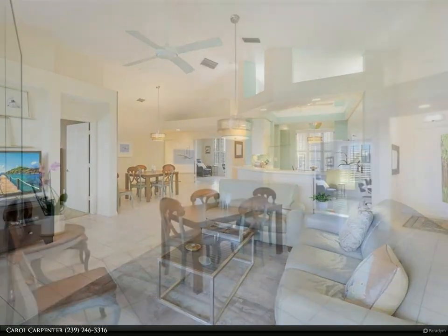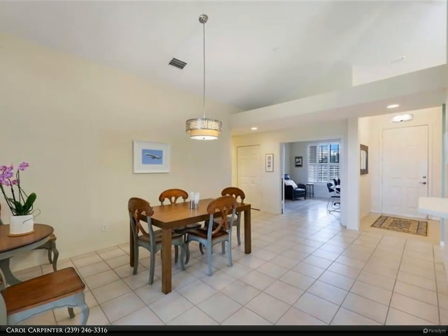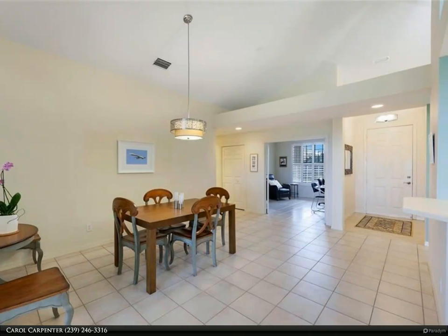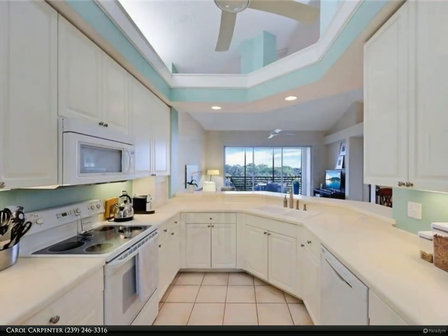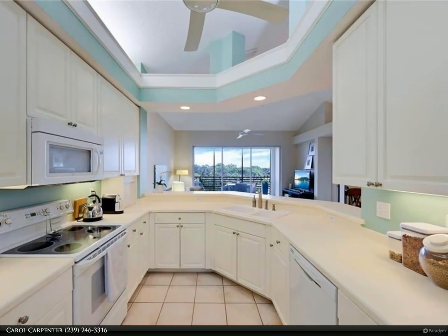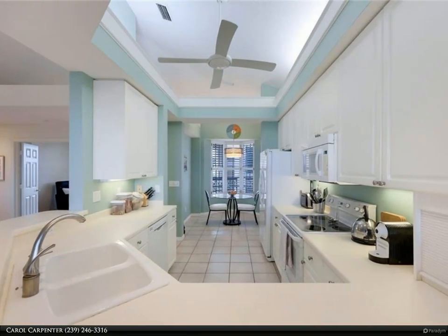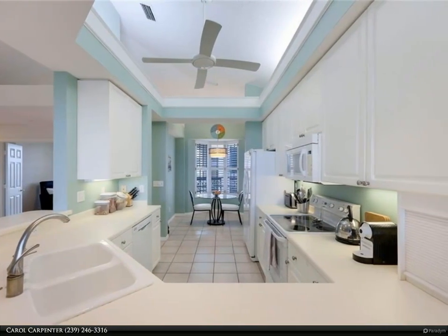Just steps to community pool, and for the golfer just a short walk across the street to the totally renovated Pelican's Nest Golf Club and dining for members. Sandpiper Greens mid-rise had no water in or around the building from the hurricane. Pelican Landing has the most amenities for the lowest HOA fee of any community in Lee or Collier counties.